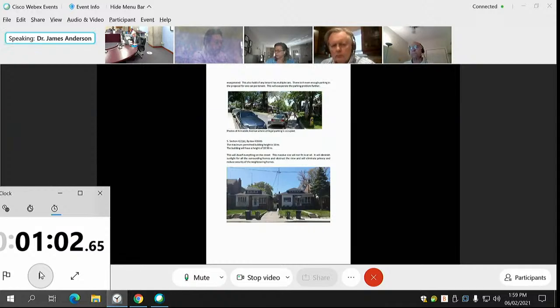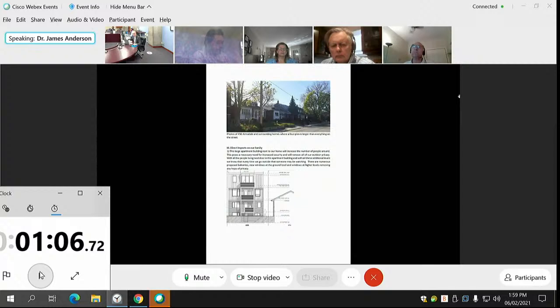And my second point, if you go to the next page, you can see that it's very large, especially compared to our home at 454 Armadale Avenue. It would cut off any light that we would see on that side. Also notice that there are three balconies and many windows that would be looking directly into our backyard. So at any time we could imagine all these windows looking into our backyard.